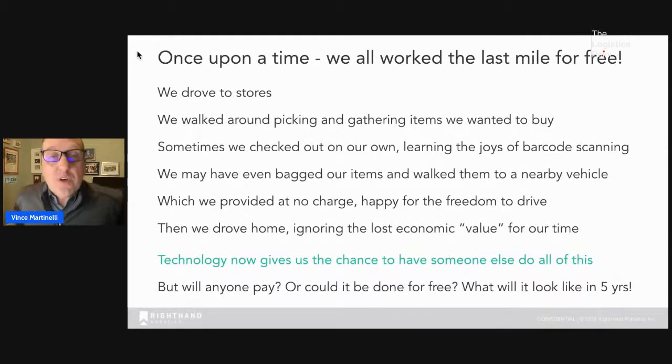Okay, so first off, bear with me for a moment, because once upon a time, and I'll tell you this story, we all worked the last mile for free. We drove to stores. We walked around gathering the items that we wanted to buy. Sometimes we checked out on our own. We learned the joys of barcode scanning and whether we could do it 100% on the first try or not. We bagged the items. We walked them to a nearby vehicle, typically one that we provided for free at no charge. And sometimes we even enjoyed the drive to and from the store.